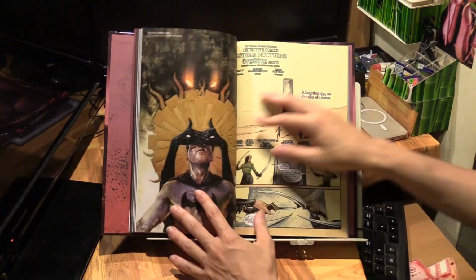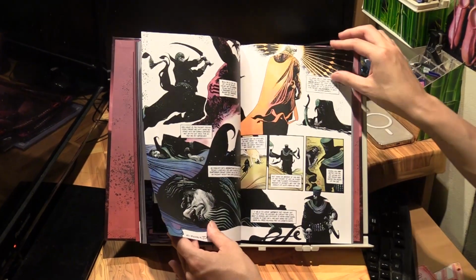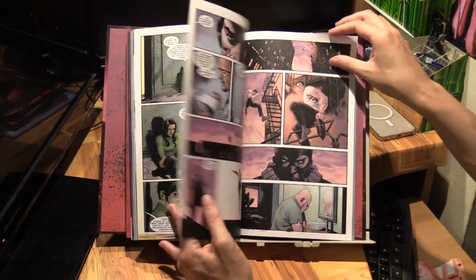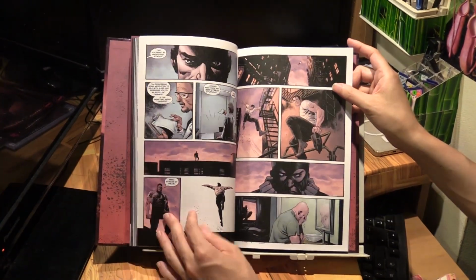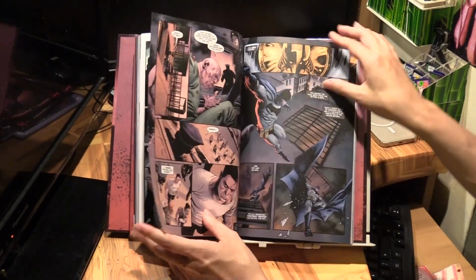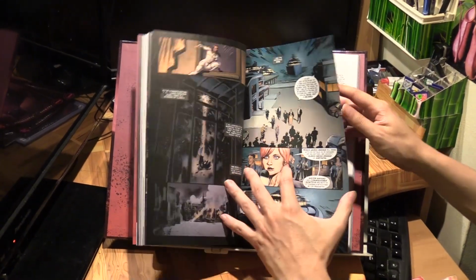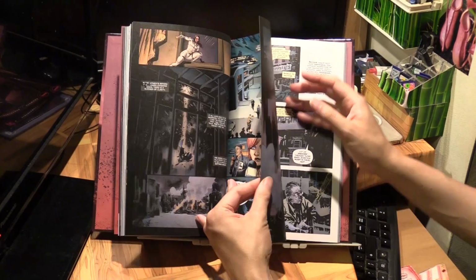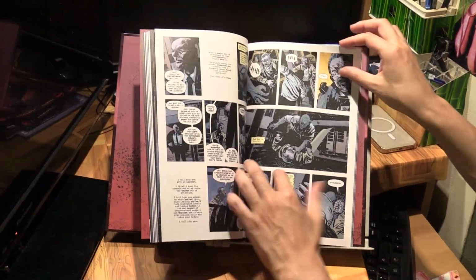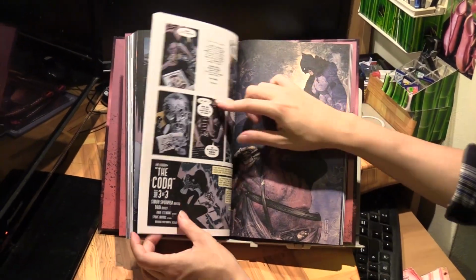And then this is the third issue now, which takes a bit of a break to explore Talia and Damian, and she's telling him a bit about the history. And Talia does have some connection with the Organ family as well, and she does pop up in the story. Okay, so the Al Ghuls definitely figure into the story as well. And then here's the third part and also the final part of the Jim Gordon story, part 3 of 3.